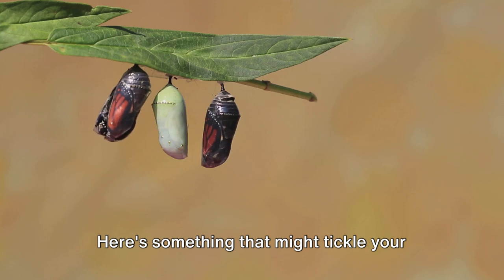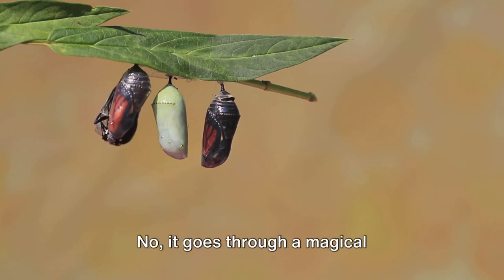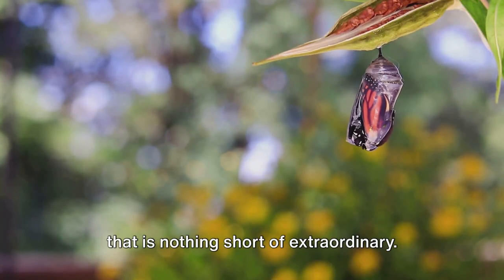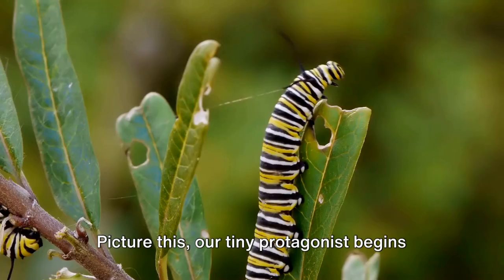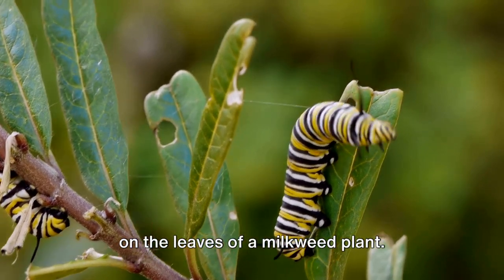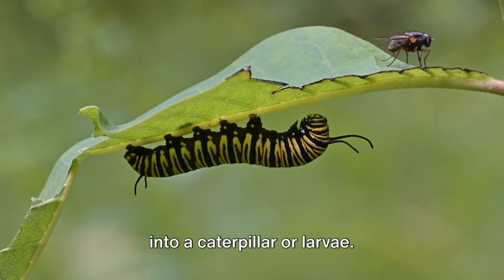Here's something that might tickle your curiosity. The monarch butterfly doesn't just live an ordinary life. No, it goes through a magical transformation, a four-stage life cycle that is nothing short of extraordinary. Picture this: our tiny protagonist begins life as an egg laid by a female monarch on the leaves of a milkweed plant. After about 4 days, the egg hatches into a caterpillar or larvae.